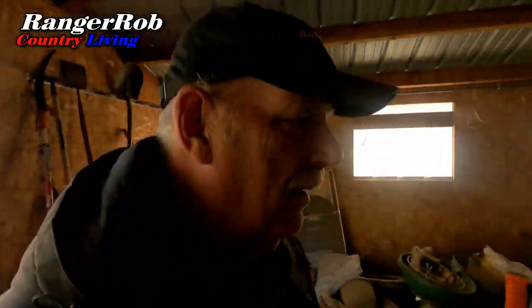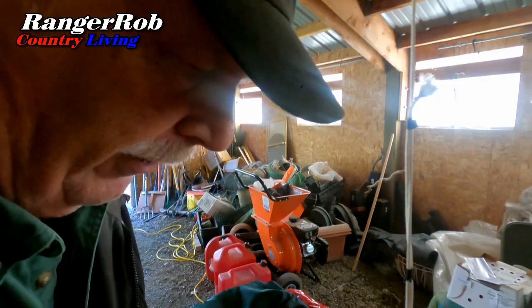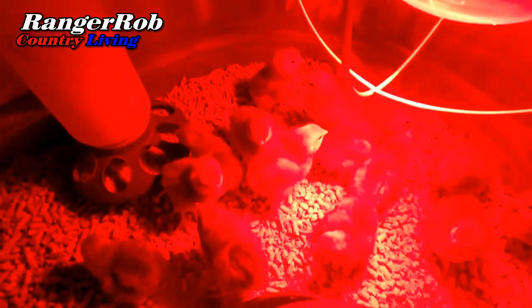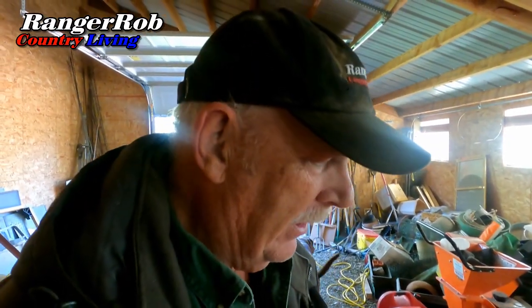All right, guys, it's a little darker in here, so sorry about that. Let's check on our babies, see how they're doing, make sure they have food and water, make sure they're staying warm, that they're all healthy. And look at that. Hi, babies. So yeah, they're doing good. I want to empty the water out, and they look content, so they're doing good.